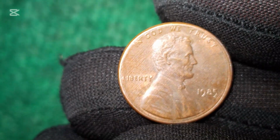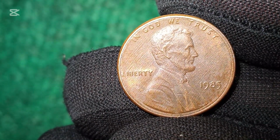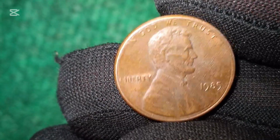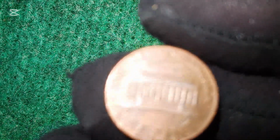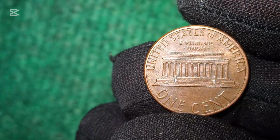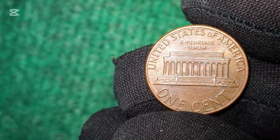The 1985 Lincoln penny is more than just a small copper coin. It could be a hidden jackpot waiting to be discovered. Whether it's an error coin, a high-grade mint state penny, or a rare no mint mark proof, there are plenty of opportunities to cash in on these tiny treasures. So next time you're holding a penny, take a closer look. You might just be holding a fortune in your hands.